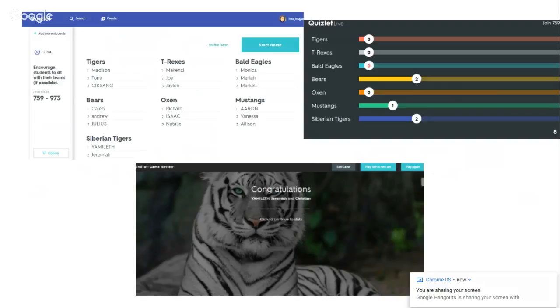Through Quizlet Live, they will sign up. Once they're all in the room, it puts them on teams. You can assign their teams, or the computer assigns them. I like to mess with them. They'll go, oh, we're Tigers, and I'll hit shuffle. It shuffles all the teams and mixes them all up. I'll just keep hitting shuffle, kind of like a roulette wheel or a lottery, a little wheel to see where it's going to land and what the teams are.